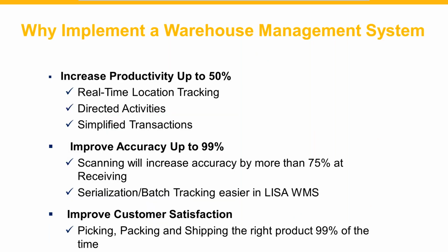Now, talking about that, the question is, why would we implement a warehouse management system? If you implement a warehouse management system, you can increase your productivity up to 50%. Why? You can do real-time location tracking. You can have directed put away, directed picking. Your transactions with scanning are much easier. Your accuracy also goes up by scanning, by receiving, by picking. Serial and batch tracking is easier because you can scan it and you can track them.